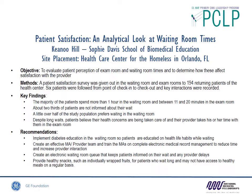Considering that this health center serves a very large homeless population, we don't know exactly when the last time was that some of these patients had a healthy meal. So I think it would be very beneficial for them to have something, such as fruits, available for them to eat and snack on while they wait.